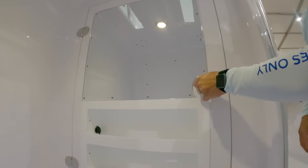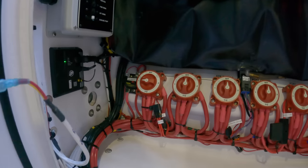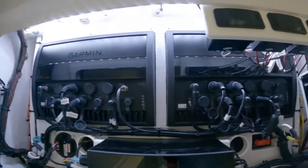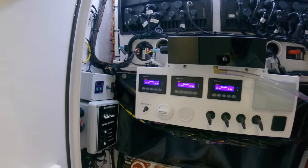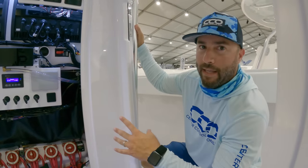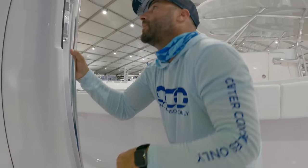One more thing, this whole back panel, if you guys like easy access to your rigging for any sort of maintenance, you got your battery switches there, ignition switches, everything back here. Shore inverter, refrigeration, Garmin units, obviously, Seakeeper module. And this whole panel completely opens. You can get to everything without having to struggle at all whatsoever. It does not get any more convenient than that. Tell me if I'm wrong, but I doubt you can tell me I'm wrong.